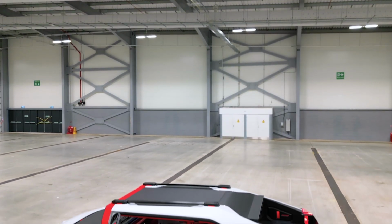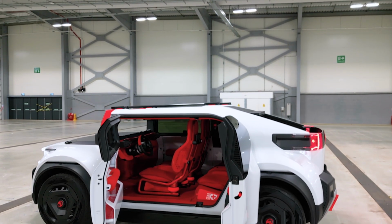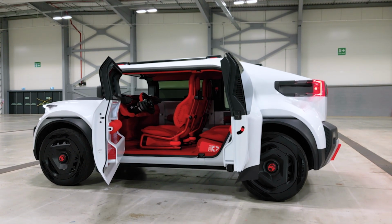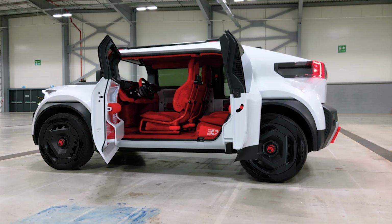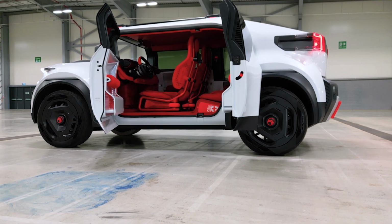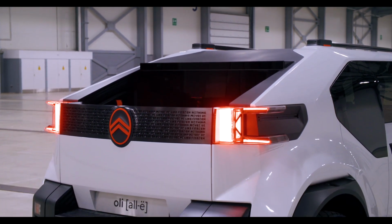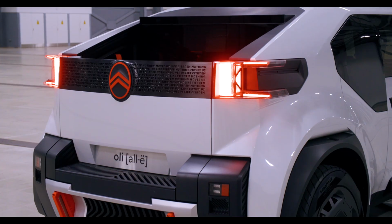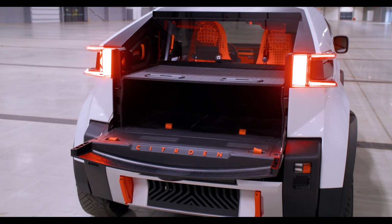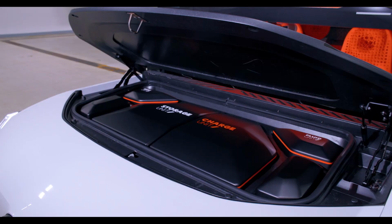It won't come as a surprise to learn that Citroen's designers have also rethought practicalities like interior and luggage space. There's plenty of room for backseat passengers, but more amazingly is that the Oli can also become a pickup truck. The rear seat headrests pop up into the roof, the rear screen glass opens upwards, the tailgate folds down, and with the load bed panel removed, there's loads of space. There's even space up front for the charging cables.